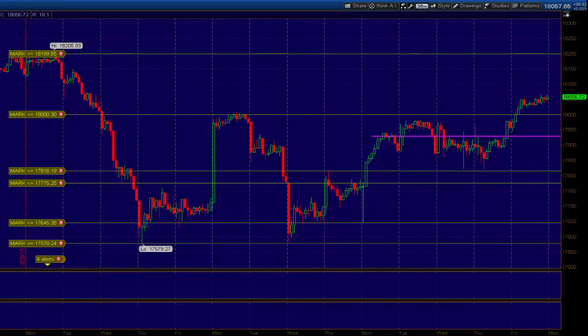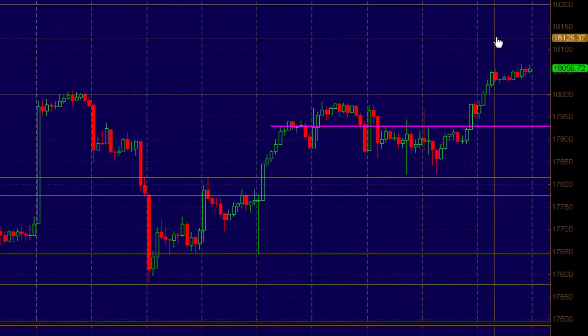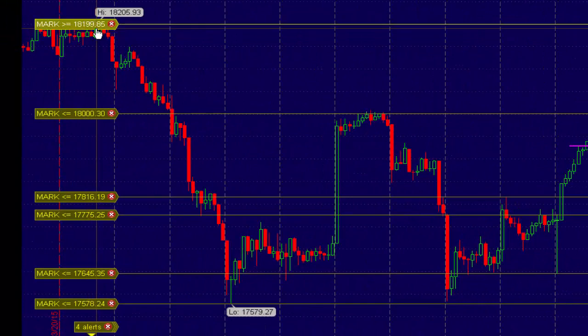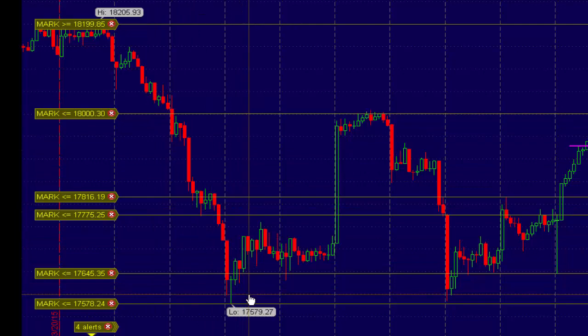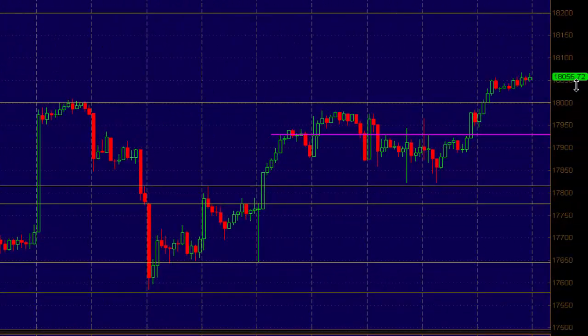So we're going to start off looking at where the indices are at this present moment. This here was Friday's activity. Each one of these boxes is another day. And let's go back here to the recent highs. This was March 23rd, a couple of weeks ago, and we had this pretty drastic drop to the bottom of the range, 17,600. It closed around 18,056. It was nice to see it close over 18,000.